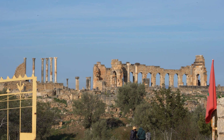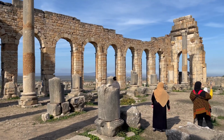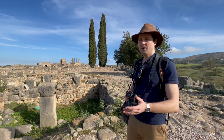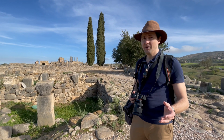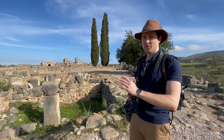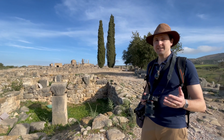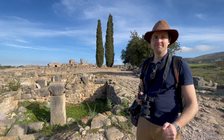Most of what we see here dates to about the 1st, 2nd century AD, sort of the height of the Roman Empire. And a lot of the ruins were actually in use until 1000 AD. It was only with the Lisbon earthquake, that pesky earthquake again with the epicenter in Lisbon in 1755, that much of it was destroyed and levelled. But then it was restored under the French in the 19th and 20th centuries. But there are still some incredible sites to see.